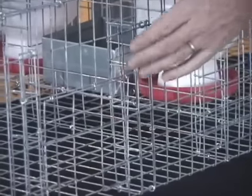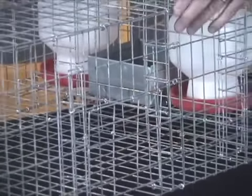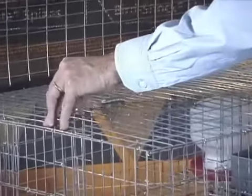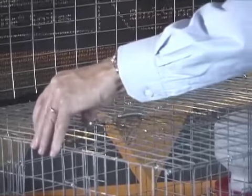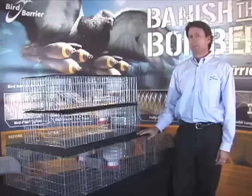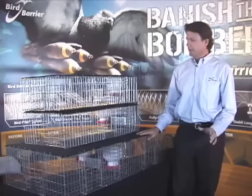So on this large trap here, there are 6 doors all configured the same way. Now up on the top at each end, same release mechanism, is a medium-sized door to retrieve the birds. So there are 2 retrieval doors on the top. There are 3 traps in this family, actually 4, I'll tell you about another one in a minute, but there are 3 that are similar.